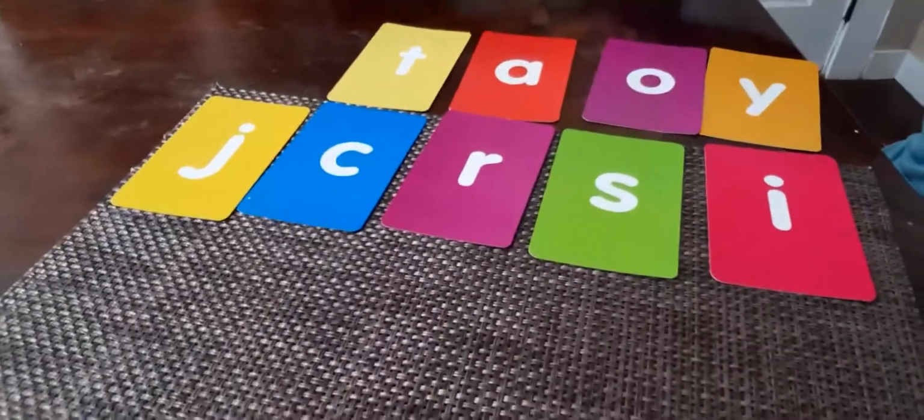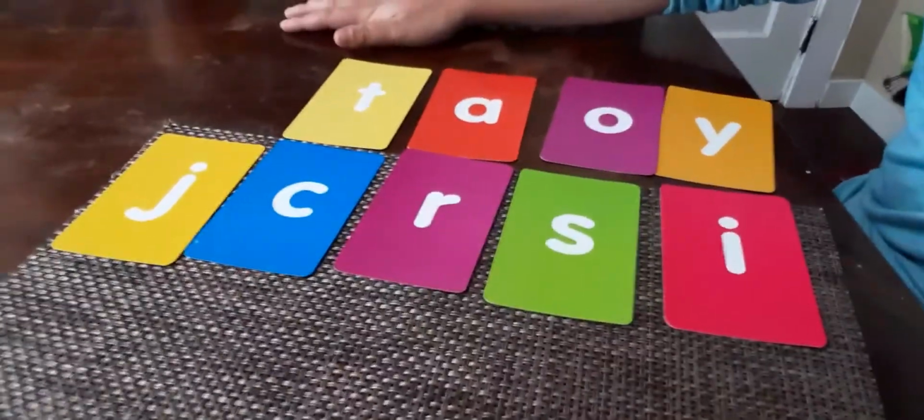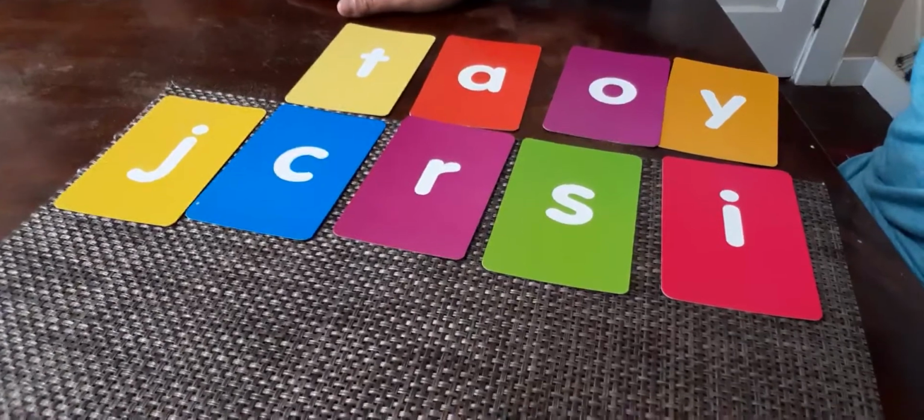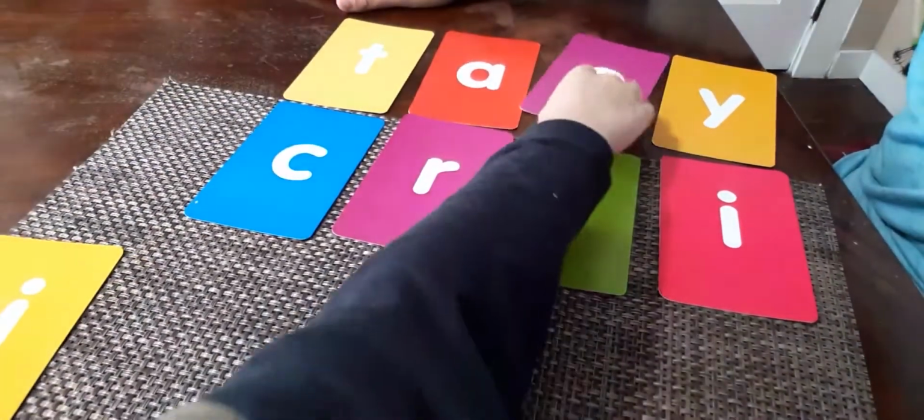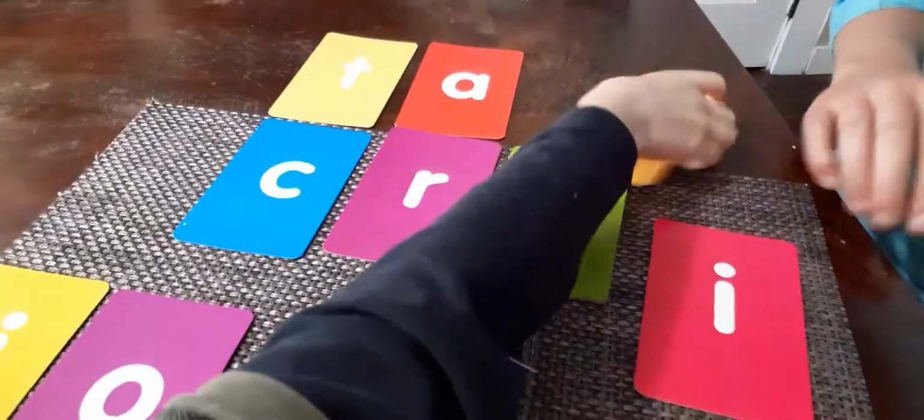This last activity is you can mix up the letters and you say the word, and they need to find the letters to spell them. So can you please write the word joy? And so I'm voicing over at this point because you would be silent as the child completes the word.